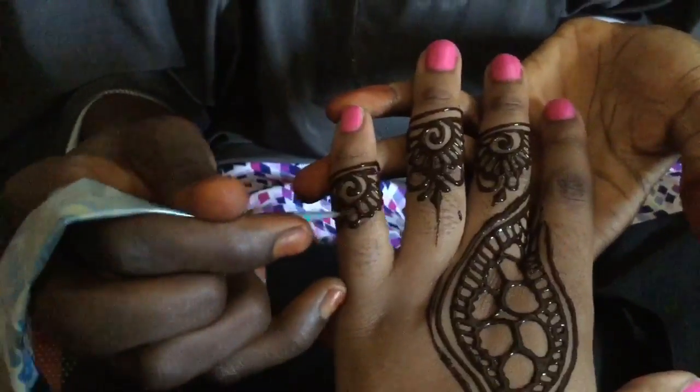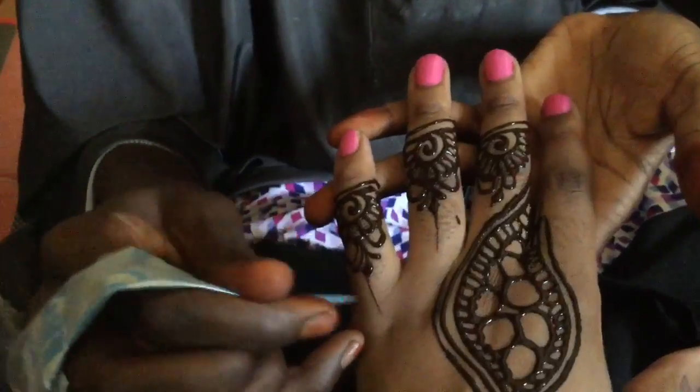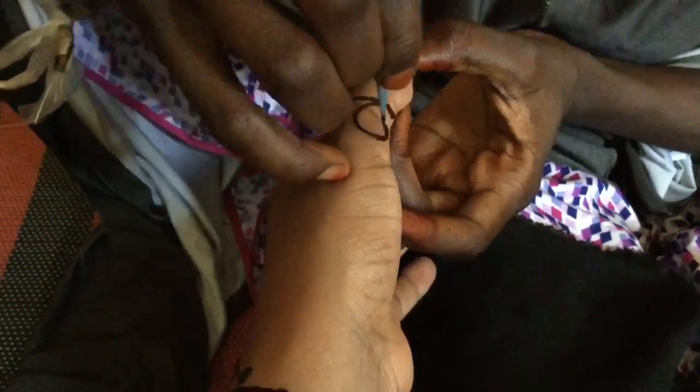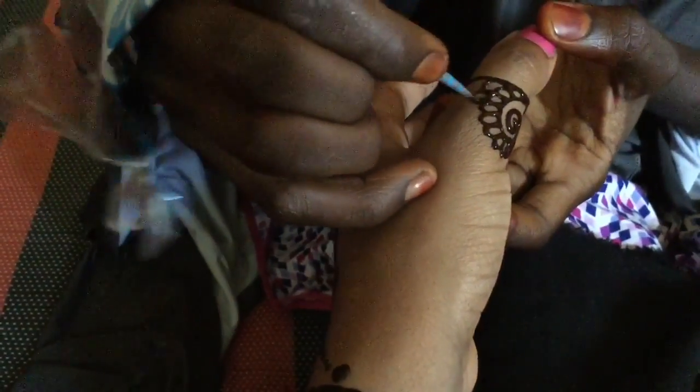It's very common for beautification, also known as zina in Arabic. It's traditionally used for beautifying brides in many Muslim cultures, but it's also used as decoration for special occasions like Eid. So with Eid coming up, this is very popular.